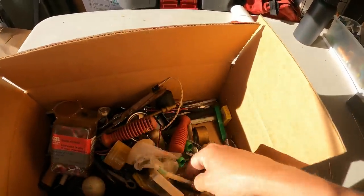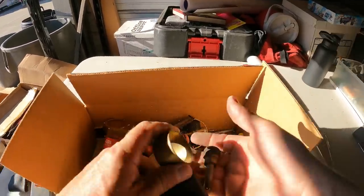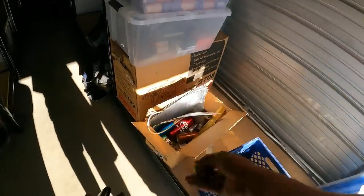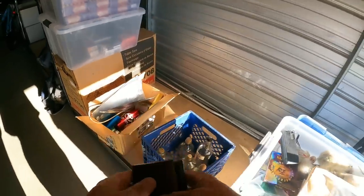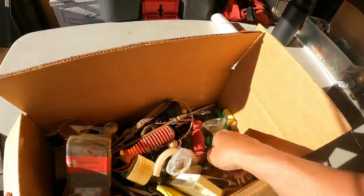All right, well, ooh, that's another piece of brass right there. Ouch. We are putting the better metals aside. It's aluminum, brass, a little bit of copper. Good stuff goes in there, as I mentioned earlier, or I think I mentioned it earlier.